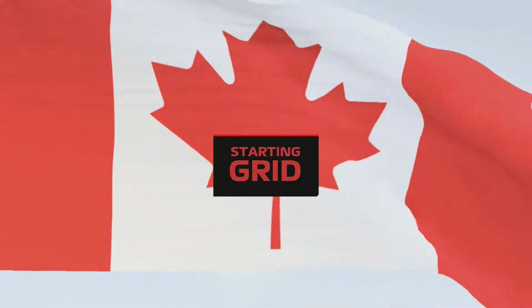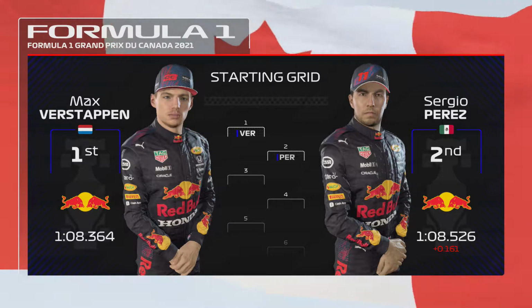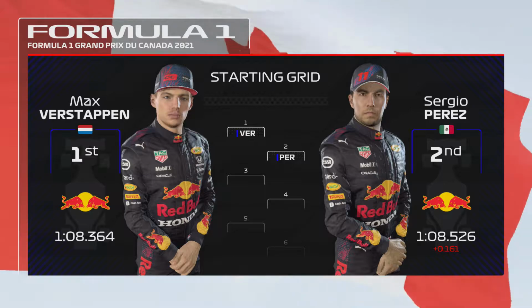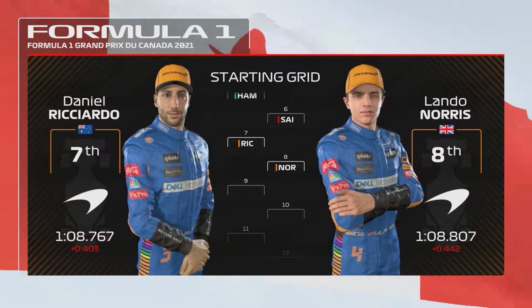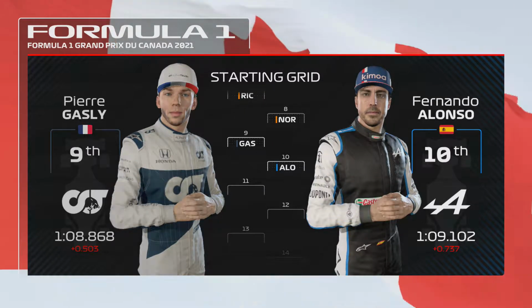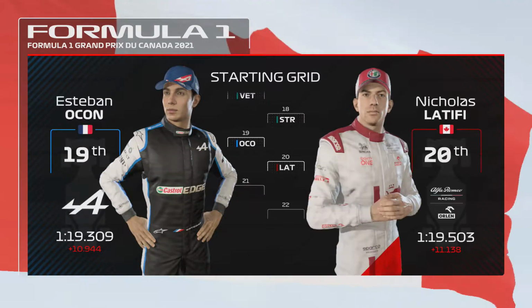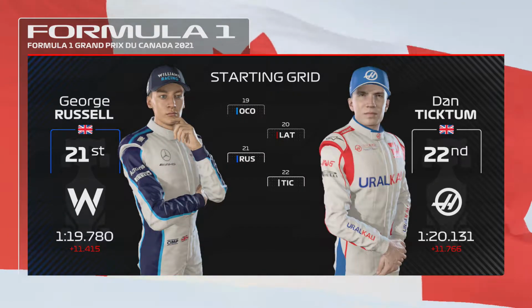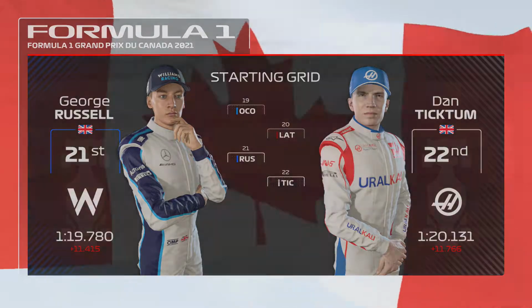It's time to see how our drivers are stacking up after yesterday's exciting qualifying session. Young superstar Max Verstappen starts from pole position, edging out Sergio Perez, who lines up P2. As we continue through the rest of the grid today, we have Bottas, Leclerc, Lewis Hamilton and Sainz, Ricciardo, Norris, Gasly and Fernando Alonso, Tsunoda, Rosberg, the owner driver and Giovinazzi, Mick Schumacher, Mazepin, Sebastian Vettel and Lance Stroll, Ocon, Latifi, Russell and Daniel Ticktum. That's it then, it's time to go racing as we head to trackside for today's race.